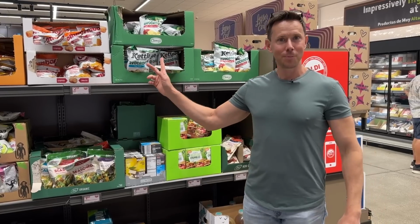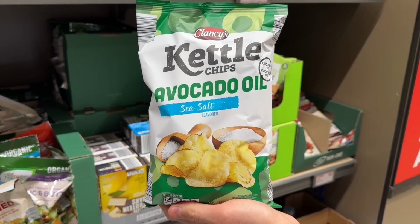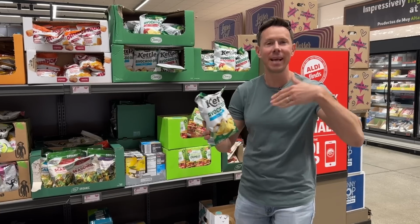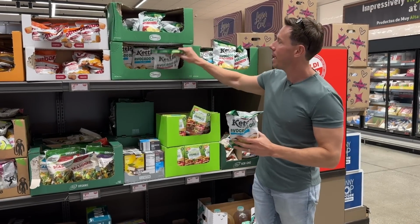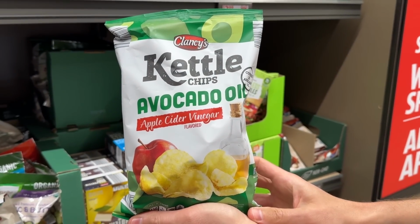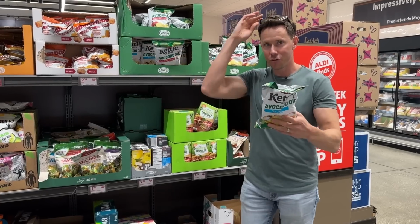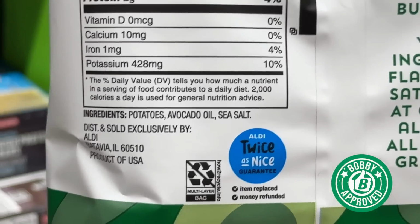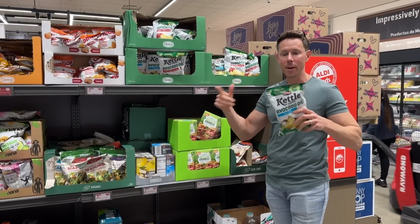Less talking, more shopping. Let's go. My friends, do you see what I see? They're back. The kettle chips cooked in avocado oil are back, and that's a good thing because last time we were here making a video a couple months ago, I missed it, and all they had were the apple cider vinegar. And these aren't Bobby approved because the ACV has natural flavor. Well, this truly is just potatoes, avocado oil, and sea salt. That's it. $2.99. That's unbelievable compared to the competition.